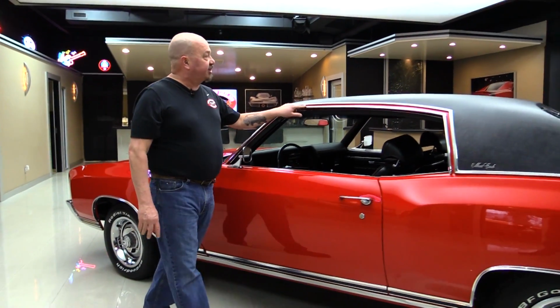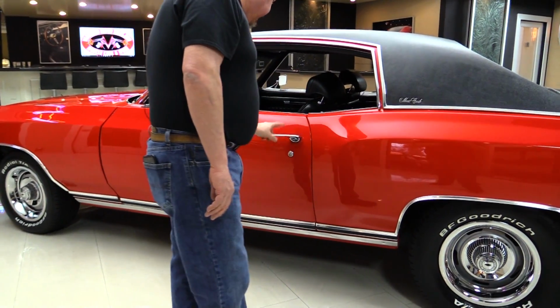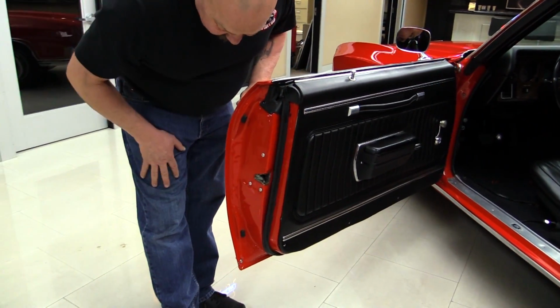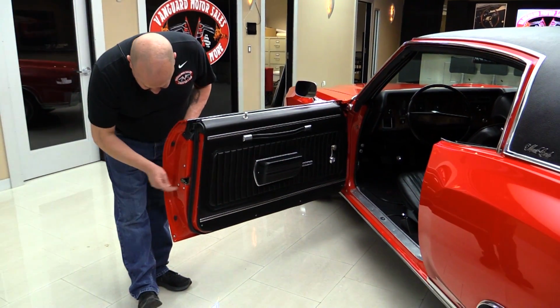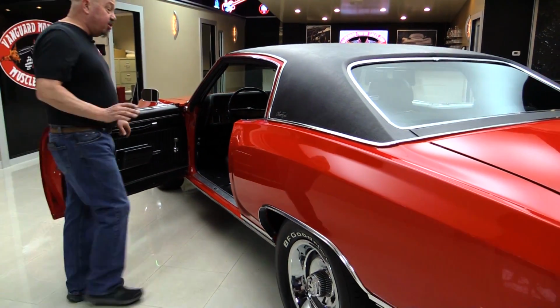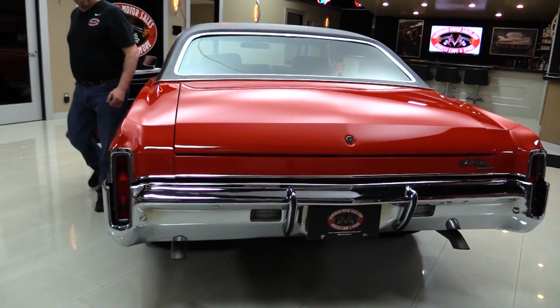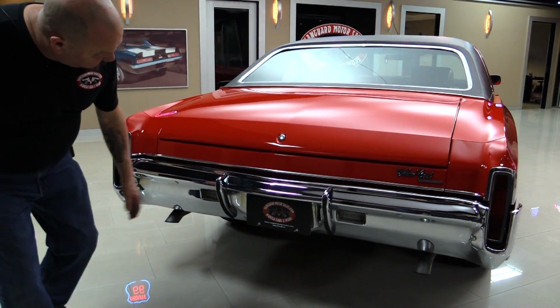All the stainless is in good shape. The vinyl top is in beautiful shape. Door handle looks like it's brand spanking new. Look at the door lips in here, nice and clean. The rubber's been replaced. The latch was out when they did the restoration. All these things tell us that whoever did the restoration on the car really cared about detail and did a beautiful job. We got great looking chrome on the rear bumper.